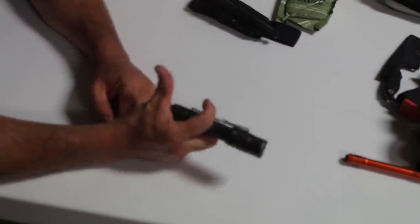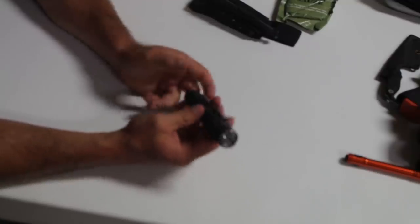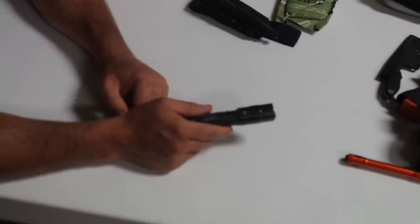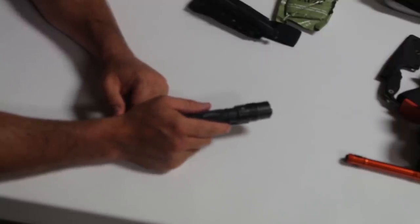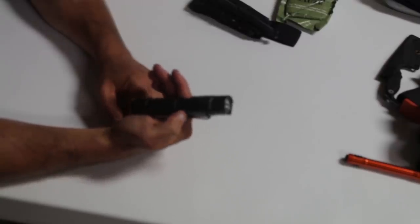I have used this light for years and I've never had a problem with it. Not one time. It's waterproof, very durably made, and the price really isn't that much. I think they're maybe like 60, 70 bucks. They're really not that expensive compared to other options out there, and Streamlight is a great option for you guys out there.